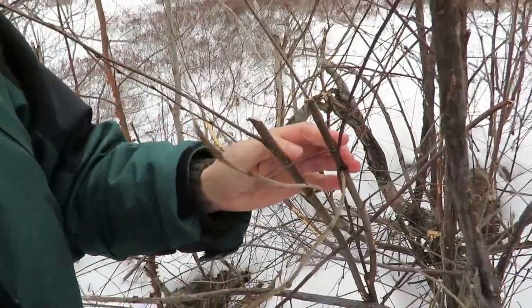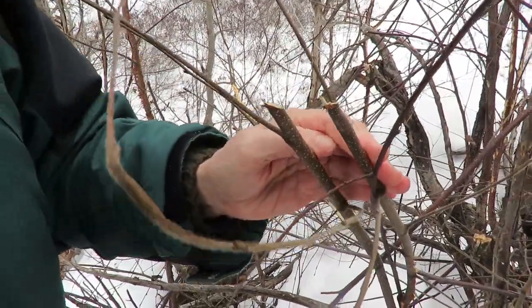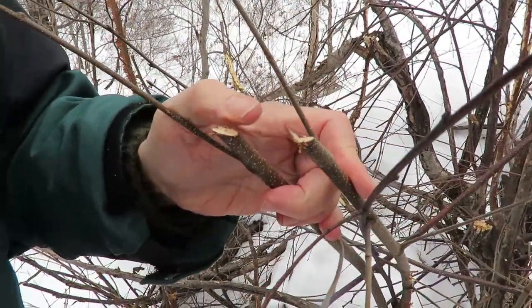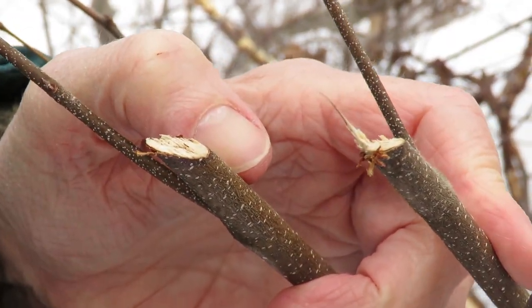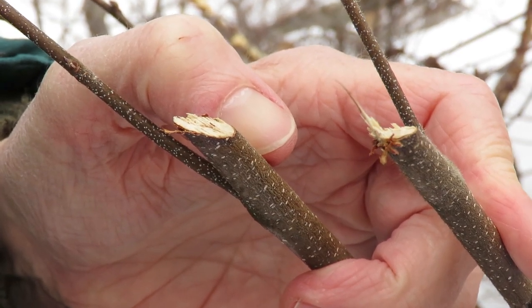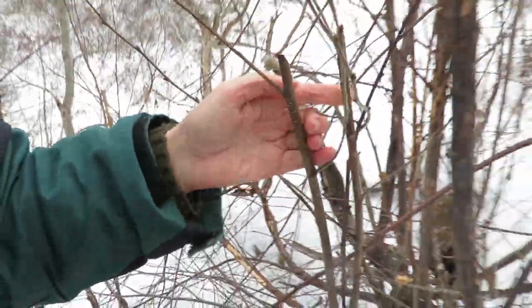So these branches were clipped by a rodent, and it's most probably our porcupine. You see how it's at a slant here, like this. And if you look carefully, you can see little slits going across the slant. Each one of those was a bite mark by the incisors of the porcupine. That's how you tell that this wasn't just broken by the wind, but it was actually chewed by an animal. Wow. These are gray birches that the porky's eating.